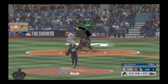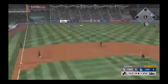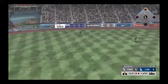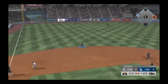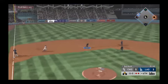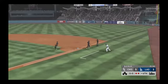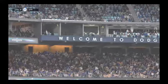Ready to deliver. Here's the first pitch. That's lifted the other way out to left. Jimenez is in pursuit. He tracks it down and makes the play to record the second out. And he'll take it to the bag himself for the out.